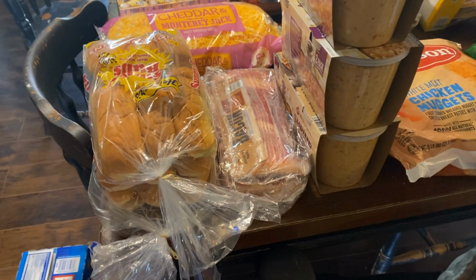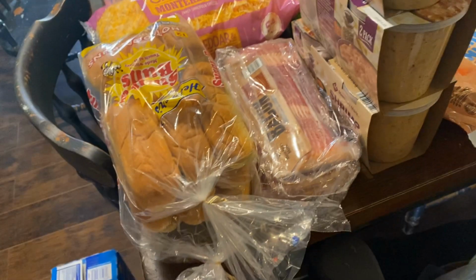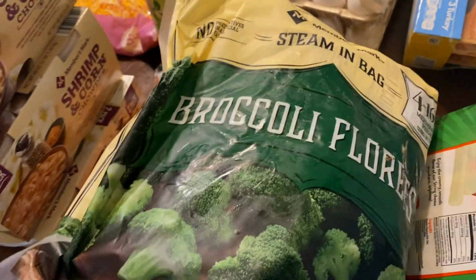Bacon. I swear the price of bacon fluctuates more than the price of gas does. Strawberries. Fuji apples. See what we got down here. Frozen chicken, which, y'all, I couldn't find that for a while too. Brown sugar. I cook and bake with a lot of that. Sorry, y'all. I don't mean to be moving the camera around so much. Another gallon of milk. Broccoli florets. And let's see what else we got here.